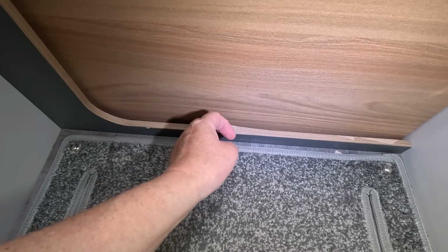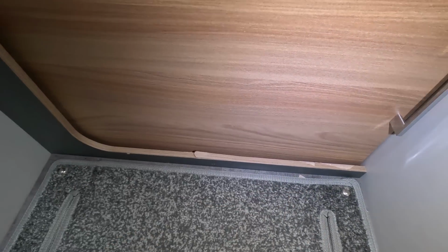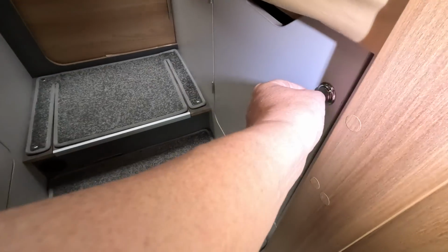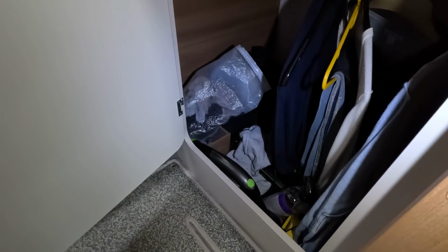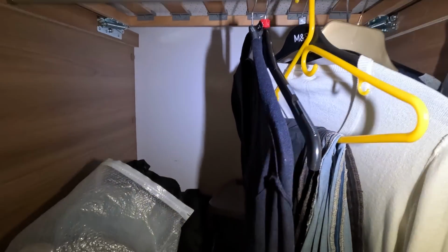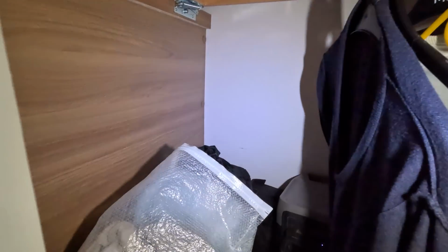Detail here, this is coming off this thing. I think it's getting caught as things are getting put in and out of that. You've also got 2 cupboards at the back of the bed as well. Let's talk about these. They've got hanging space in them. I'll put my light on my camera here so you can see what's going on. There is no light in here. It could do with a separate light.